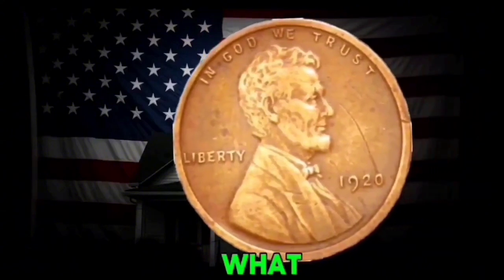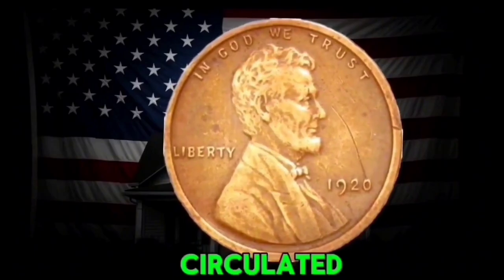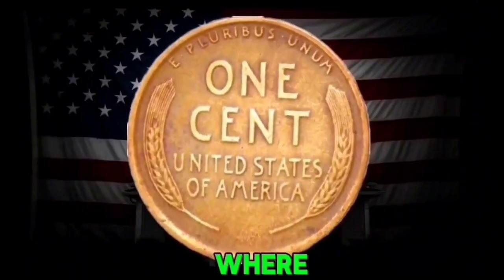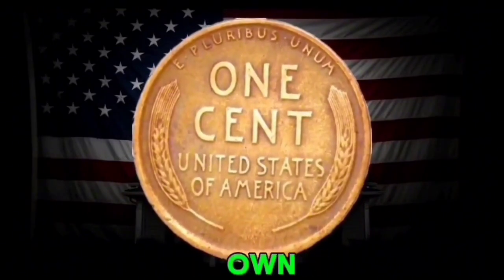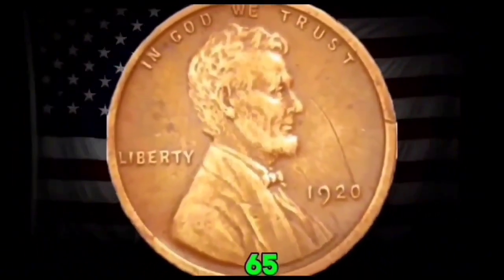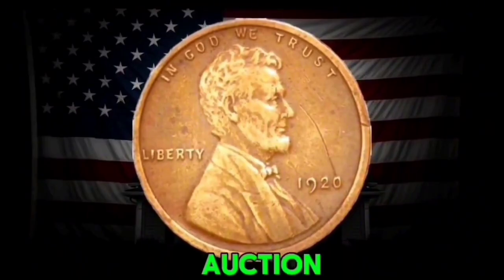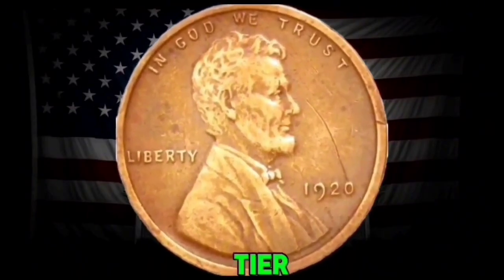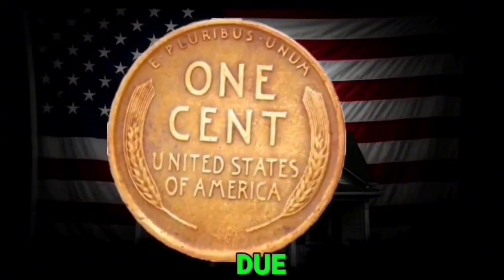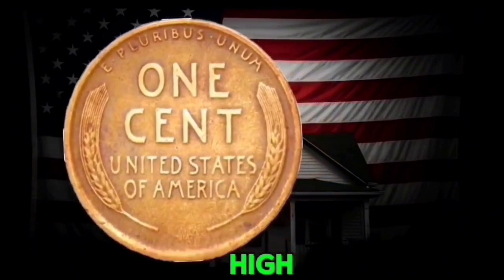Now, let's move into what everyone wants to know, the value. A typical 1920 wheat penny in circulated condition might be worth between 20 cents and $5, depending on where and mint mark. However, if you happen to own a 1920 wheat penny in exceptional condition, especially in grades above MS65, its value can skyrocket. In one astonishing auction, a 1920 Lincoln wheat penny in top-tier mint state red condition sold for nearly $2 million. This was due to its incredible preservation, rare color designation, and demand from high-end collectors.